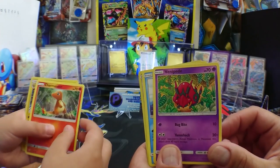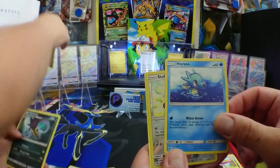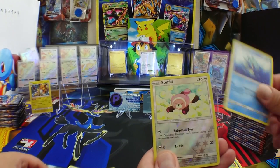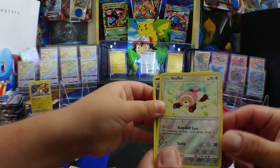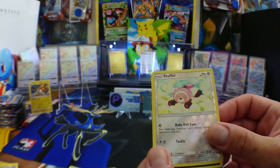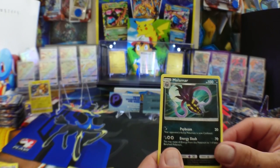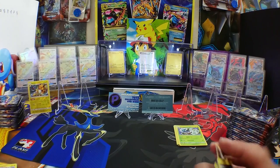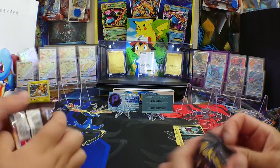Oh, tie. Charmander. Venipede. Oh, reverse rare, 1 point. Oh, he got me. You guys saw that? He's gonna be mad. Horsea. Oh, 1 point. Wait, let me see. Super duper holo? No, that's not a reverse rare. Oh, bummer. All right. Next up we have what? Malamar. Did you just see that? Look. Boom! He got me. 1 point. All right, fine. Nothing here. So I have 1 point.